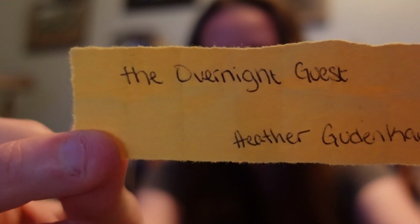There we go. Is The Overnight Guest by Heather Gudenkauf. So this one is a thriller that I've had on my TBR Jar challenge before, and I decided to put it off because I haven't really been in the mood for thrillers because I just haven't been reading great ones. But I am really excited to try it. So it is a very wintry setting. So let's pick this one.